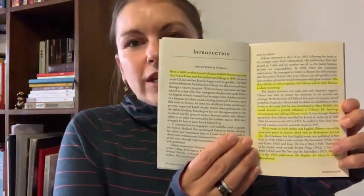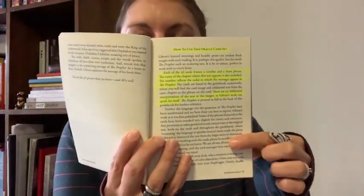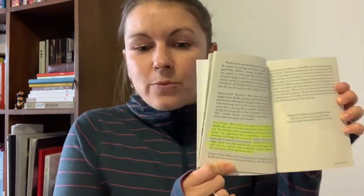We have an introduction here where we are told a little bit more about the life of Kahlil Gibran. Then we have a few pages about the Prophet, the book itself. And then it takes us to how to use the cards, explaining that there are 42 cards, and contemplation and divination are the ways the deck can be used. And it gives us 3 spreads: the single card spread, 2 card spread, and 3 card spread. And once I walk you through and show you the cards, we're going to do a 2 card spread.